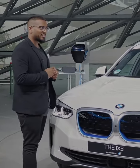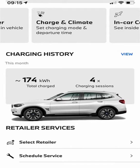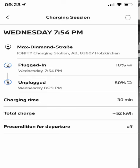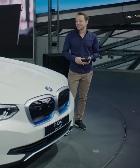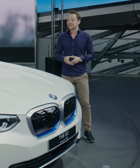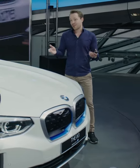Oh, that's cool. You can also see recent charging cycles, so you now have a charging history, which gives you an impression about your charging behavior and your general costs. That's very cool. Stefan, any personal highlight? Yes, my personal highlight is definitely the BMW digital key. It allows you to share the key in a matter of seconds with 5 people. And you can also share the access with restrictions, which I think is pretty neat.